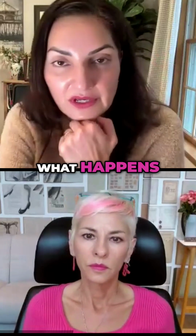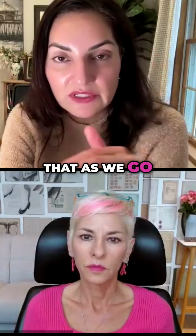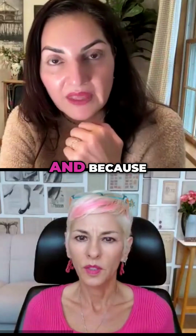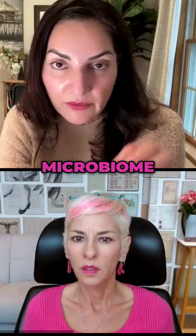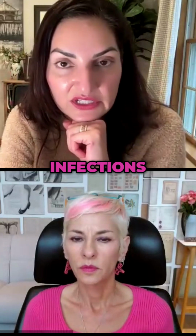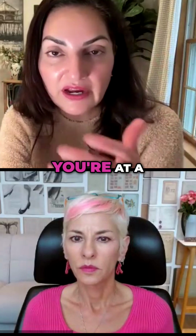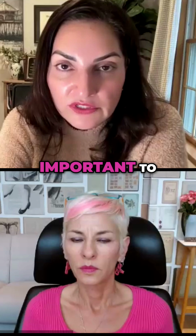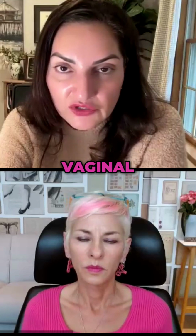And what happens also is that as we go into menopause, that urethra starts to get bigger as well, and because that vaginal microbiome changes, you're also at risk for increased bladder infections. And when that urethra increases, you're at a higher risk of bladder infections. So really important to make sure that you're using that vaginal estrogen.